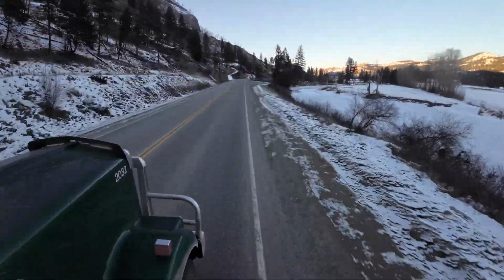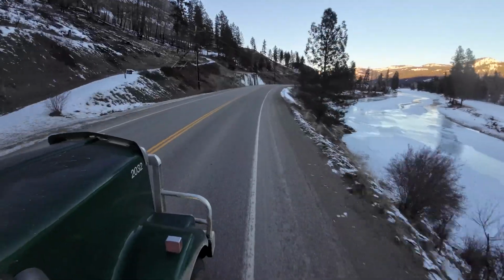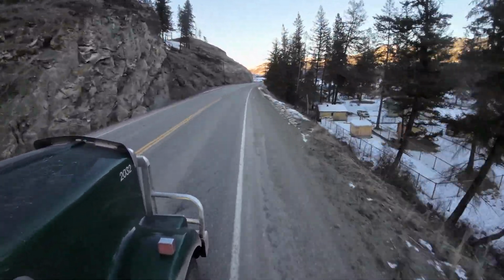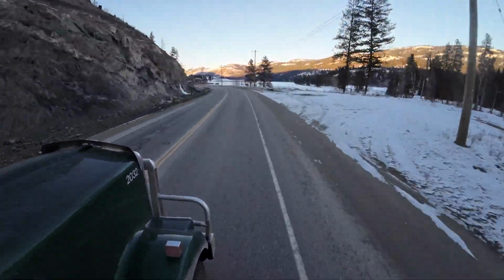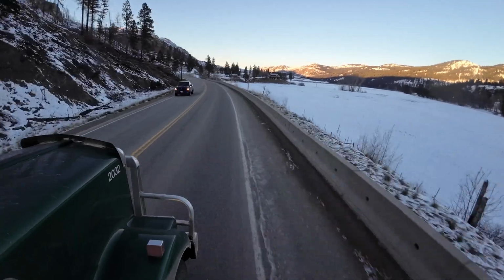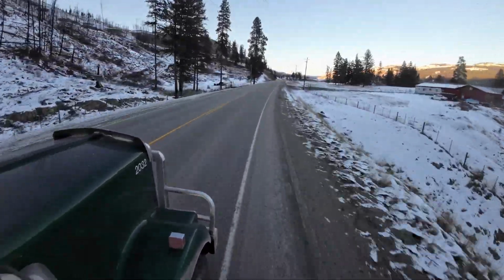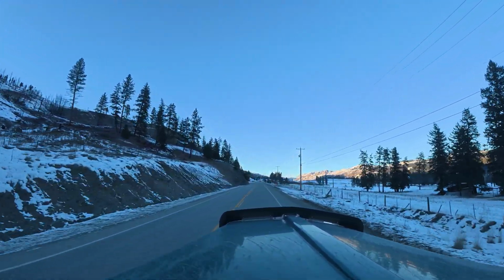Can't stop in that pull out, but over here you could pull over and stop. Need a place to sleep right along the river. I've done that before. Quite a bouncy road. Gets a lot worse after Westbridge, especially southbound. We're headed northbound, so it's not too bad.